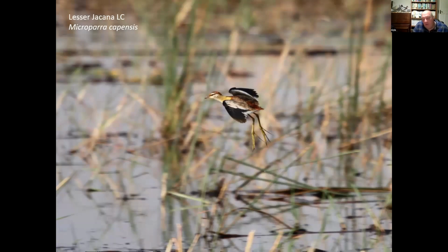Microparra capensis. Micro, they're very small, about the size of a sparrow, I think they are. Para, that part comes from a name that was given as the genus of these birds by Linnaeus. It was given because it referred to an ancient bird called a para that nobody ever knew what it was. And because he didn't quite know where to put these birds, he gave them the genus Parra to reflect the fact that he wasn't quite sure where in the scheme of things they should fit.